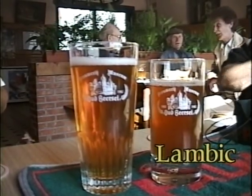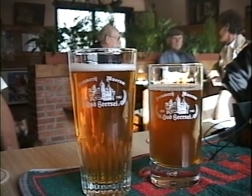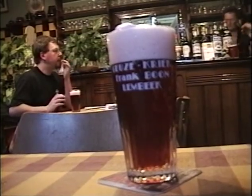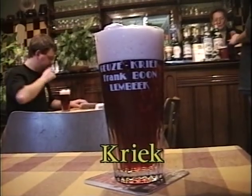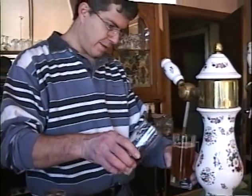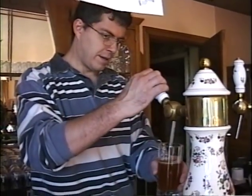Lambic is a traditional Belgian ale. Aged and blended lambic is called gueuze. Kriek is lambic fermented with cherries. Lambic is traditionally served on draft, or van te vat.